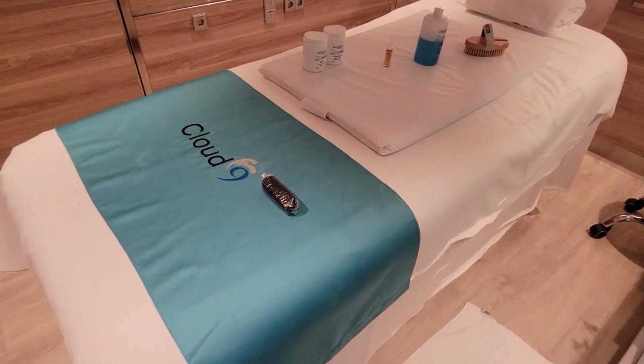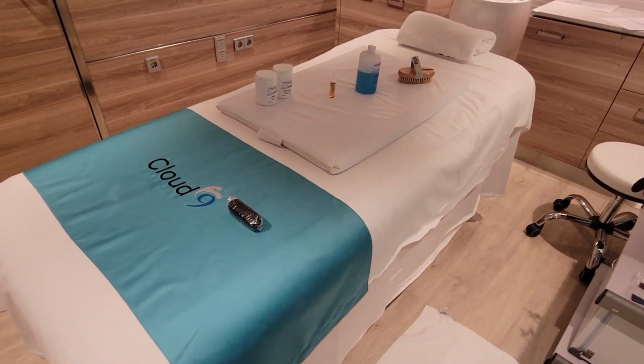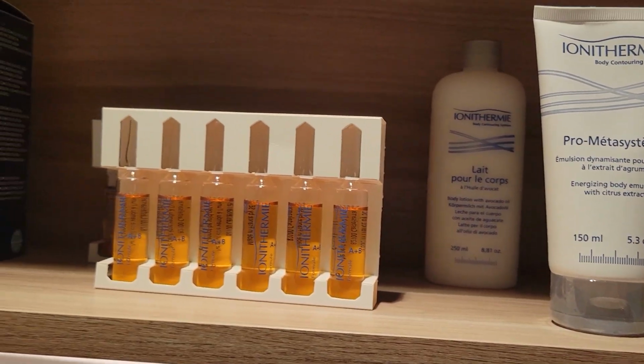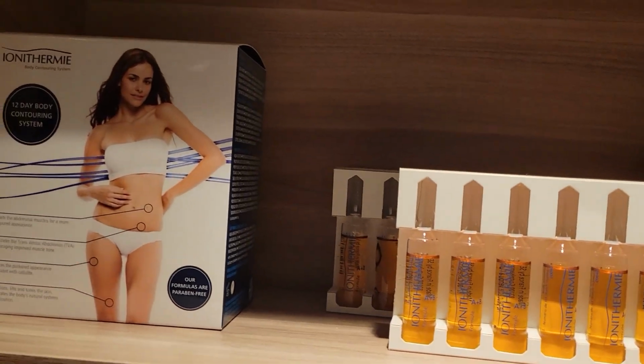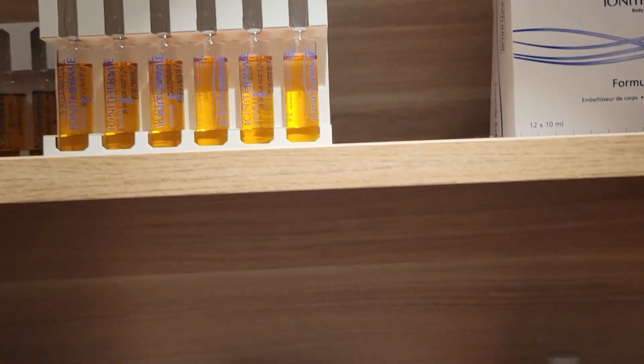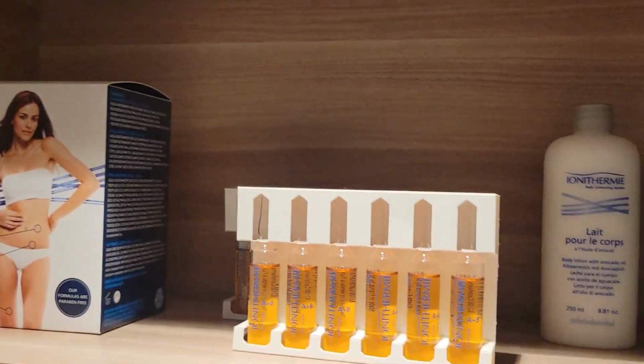If you're not sure what I'm talking about, the spa offers so many different products besides massages and facials, and one in particular is an inch loss result, and this is the Ionithermie treatment. This is a blend of algae and thermal clay and electric stimuli. So when combined, these three elements synergistically deliver results, or are supposed to deliver results.